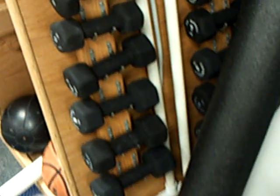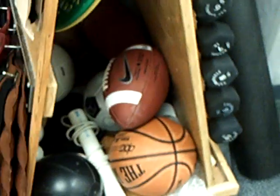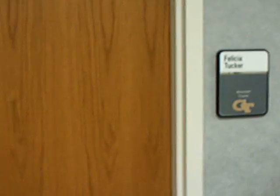We have some equipment like free weights, tubes, various sports equipment that we like to use with sports-specific activity, body blade in the corner, various balls with sports, proprioceptive tools, free weights and tubings and bands, as well as our women's basketball athletic trainer's office, Felicia Tucker.